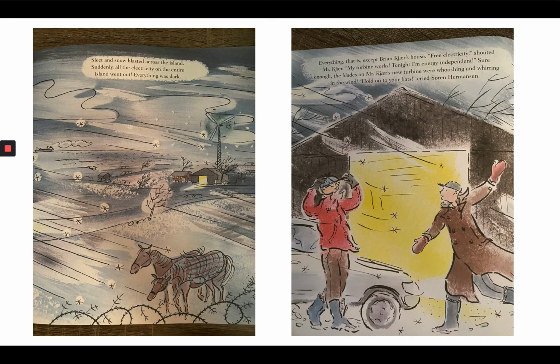"Tonight I'm energy independent." Sure enough, the blades on Mr. Kjar's new turbine were whooshing and whirring in the wind. "Hold on to your hats," cried Soren Hermansen.